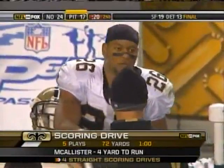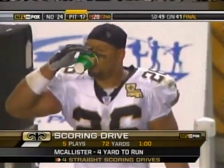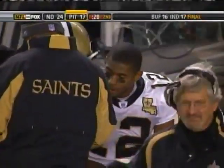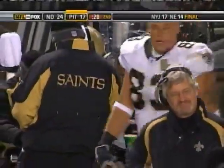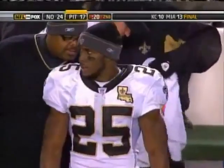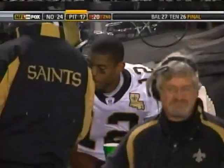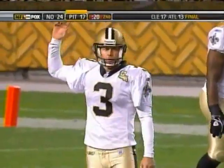24-17, the Saints with a 7-point lead, their biggest of the day. McAllister bangs it in. His 6th rushing touchdown, and it was a lot of Marques Colston, who came in with the most yards from scrimmage among any and all NFL rookies, including that guy, his teammate Reggie Bush, who also got his first touchdown from scrimmage in this first half.